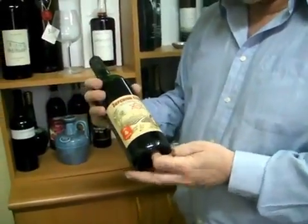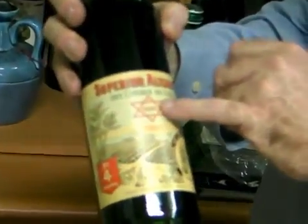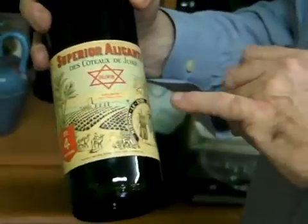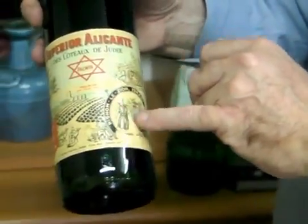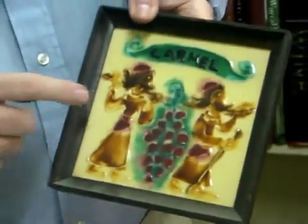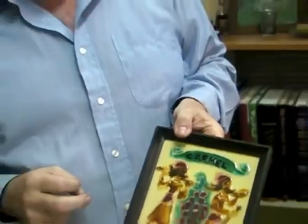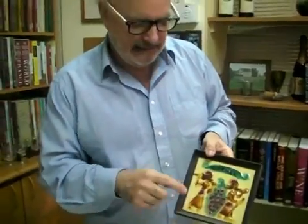This is another label, Superior Alicante, from the hills of Judea. Palwin again appears with a number, and here's the word Rishon LeZion, and here we see the logo of Carmel for the first time. People who know the Bible will recognize it. It's the two spies sent by Moses to scout out the Promised Land that came back and said, it is a land of milk and honey, and this is the fruit. And they came with a bunch of grapes that was so big, they had to carry it on a pole between the two of them. And this is the Carmel logo until today.